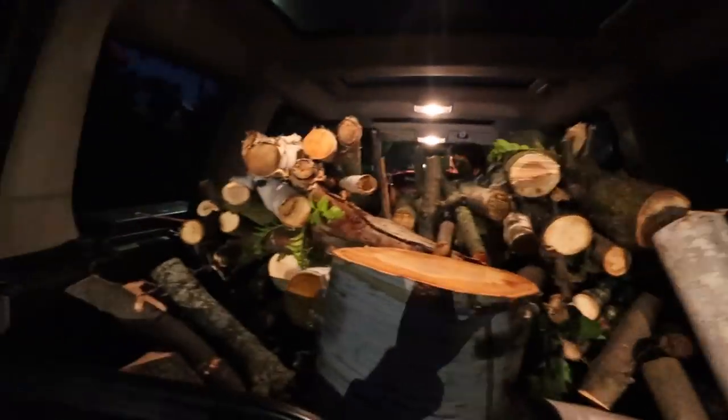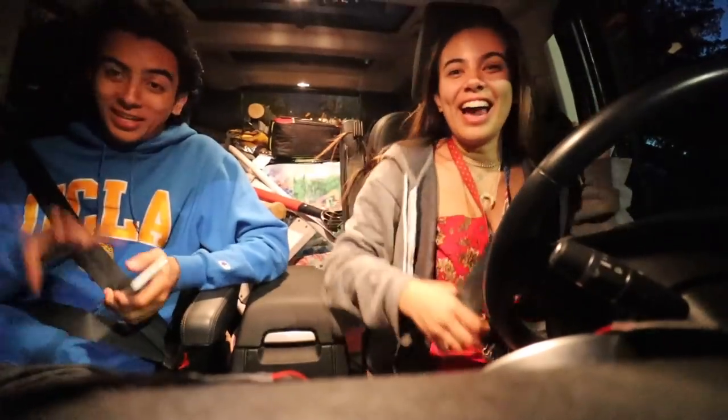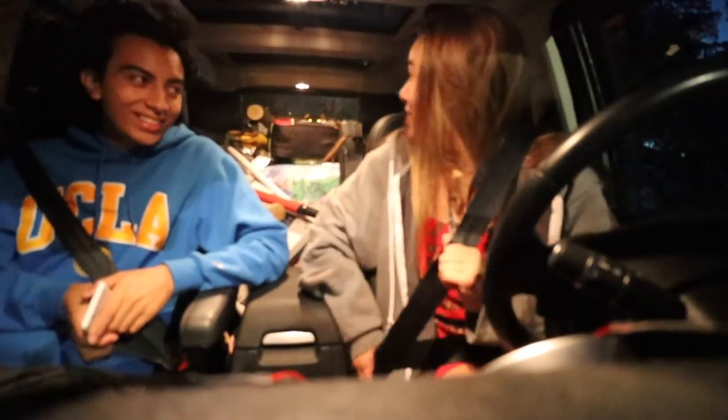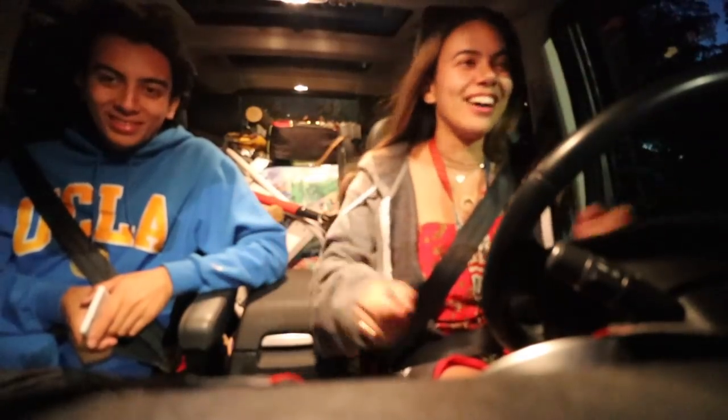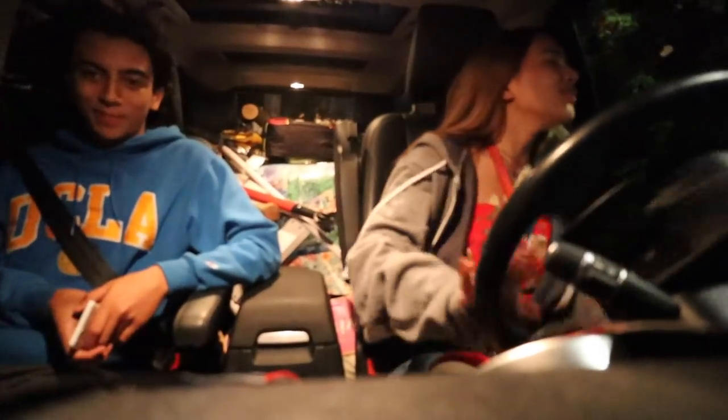Do you see all this? It was way higher. Look how much wood we got. Brayden and I went up to one of our neighbors, and we were like, are you using that wood? And they were like, no, take it. So we tried to stack in as much as we can so we could have campfires in the backyard. We didn't even take half of it. They had so much wood. I think they cut down a bunch of trees in their backyard. But damn, we got a lot of wood. We have enough campfires for the whole summer.